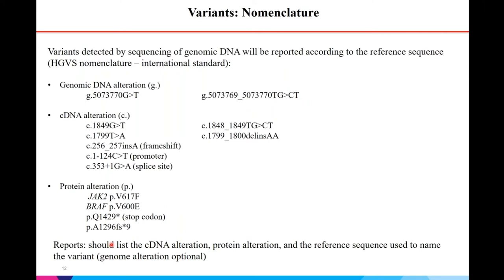We do actually have a nomenclature set up according to the HGVS. It's an international standard. And I would urge you, please, if you are writing in clinical notes some of the alterations that have been found for some of your tumors, that you not necessarily give the genomic alteration, because you may not have those on every report. You may not also show the cDNA alterations that were reported, but I would urge at the very least that we list what is the actual protein nomenclature.